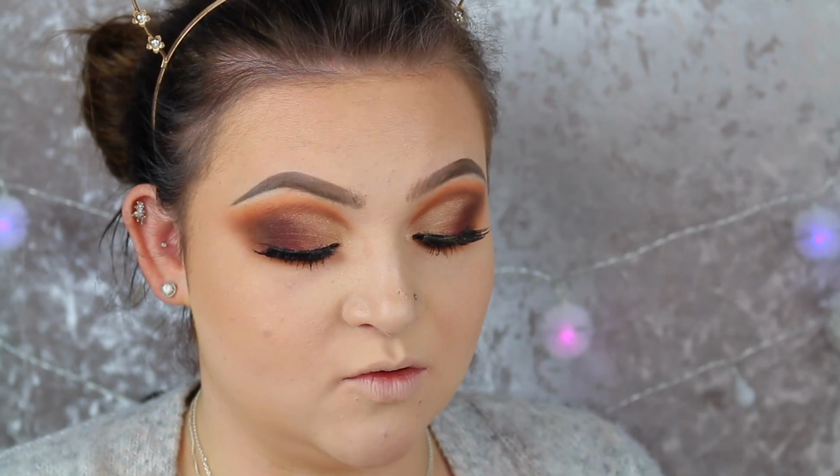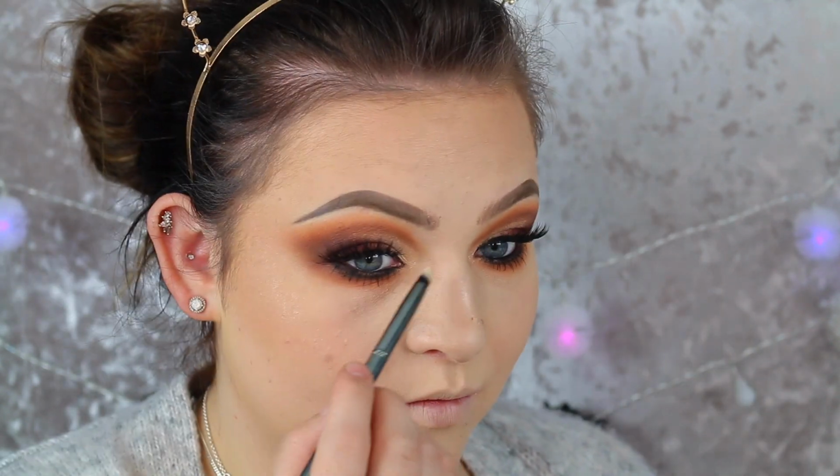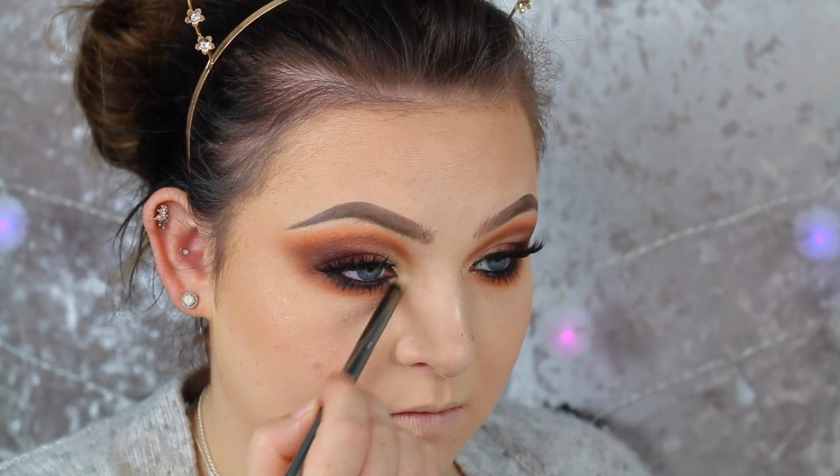So now I'm just going to go in and do my inner corner highlight, and for this I'm just taking Nylon from MAC. And I'm just going in with the shade No Tea No Shade from Jeffree Star, and I don't line my lips or anything like that. I don't know why, I just never have.